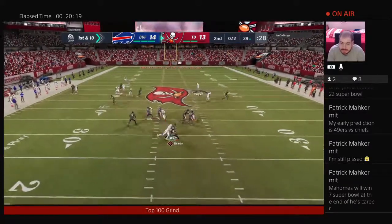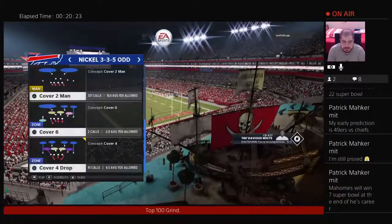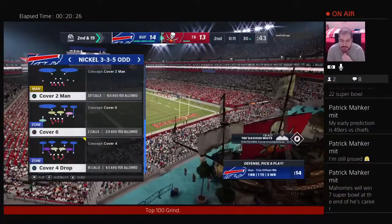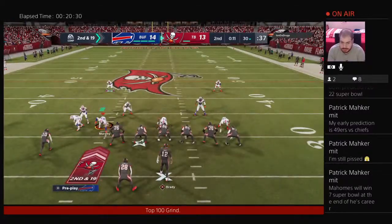Shotgun now for Brady. And they take him down. The Bills get to him. The Bucs going to go ahead. If I could get a fumble here, that'd be amazing. As they stop it with 11 seconds remaining in this first half.